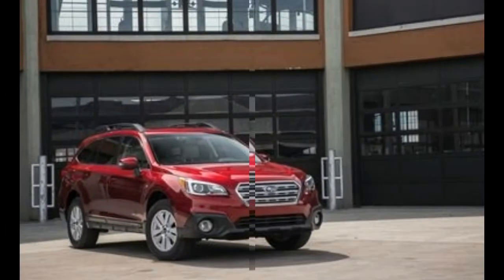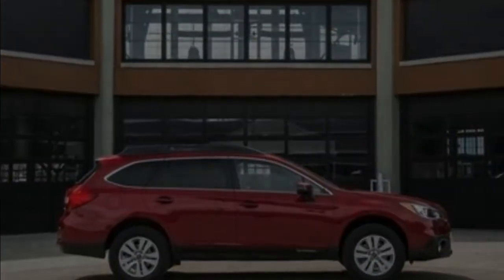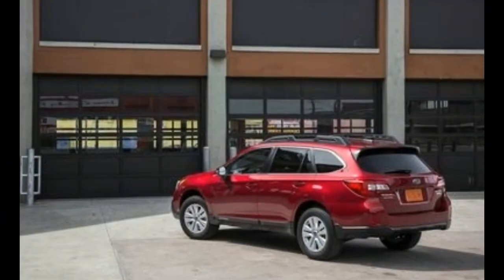The rugged Outback gets spiffed up for 2018 with a fresh revision to its front bumper, grille, and headlamps. Limited models get a new wheel design to distinguish them from the rest of the lineup. Subaru has made a number of changes in the name of refinement.